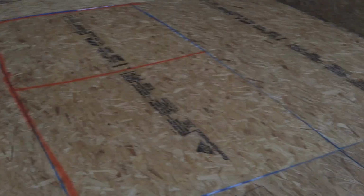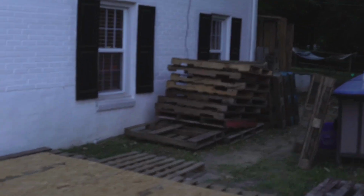Now Adam and Reed are here. They did all this. I brought all these pallets out with Sean. So yeah, this weekend's going to be a lot different.